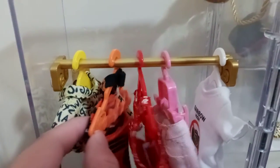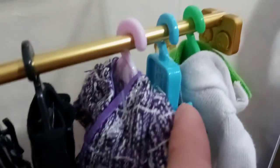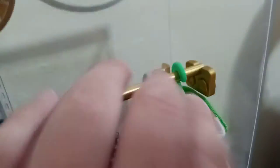Hang on. Oh, cool. These hangers say rainbow on them. And then over here, we got two black hangers, a new shade of purple, a new shade of blue, and a new shade of green hanger, which is cute. And the little clothing racks are gold. Hangers are gold, I mean.